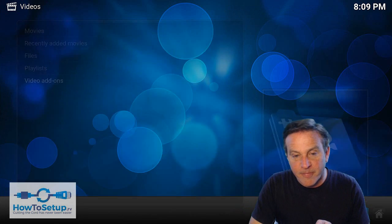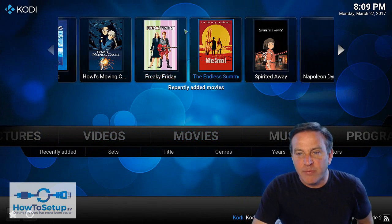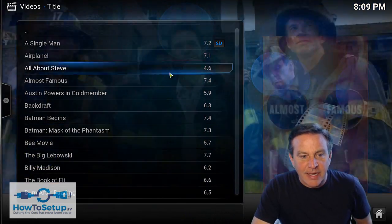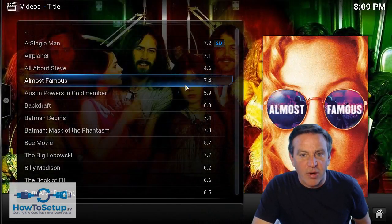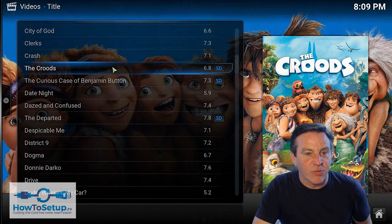We're all done scraping. Now, it's still going to fill out some of the metadata here, but it gave us this movie section, and it's all populated. There we go. It's filling in all the folders really nicely. And if I go to title, I can see all the different movies. Yeah, and it's starting to pull in more and more metadata for each one of these. In a matter of minutes, this is going to be ready to rock. But in fact, it's ready right now.